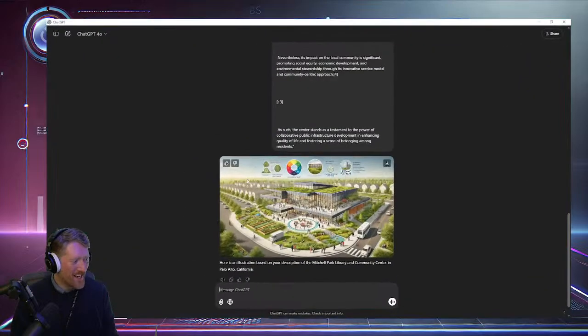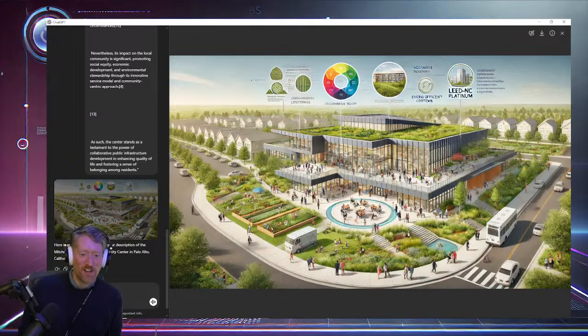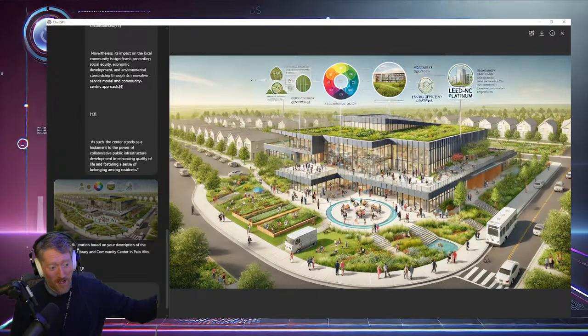Okay, let's go back. Wow, this is actually oddly similar to the way our building looks, especially this part here. We have a feature like that. We don't have whatever this is. Is that a water fountain with desks in the middle? But this is very similar to the outdoor play area that's attached to the children's section downstairs.